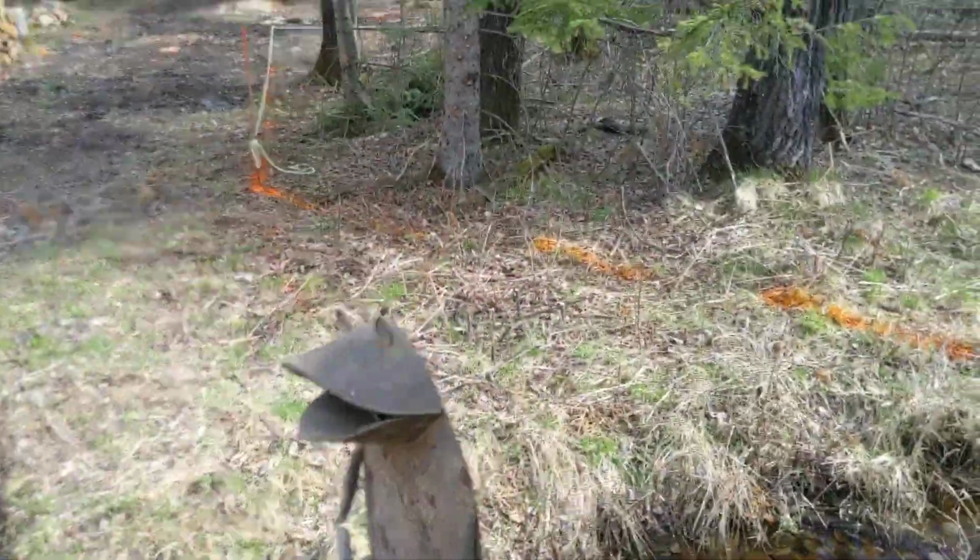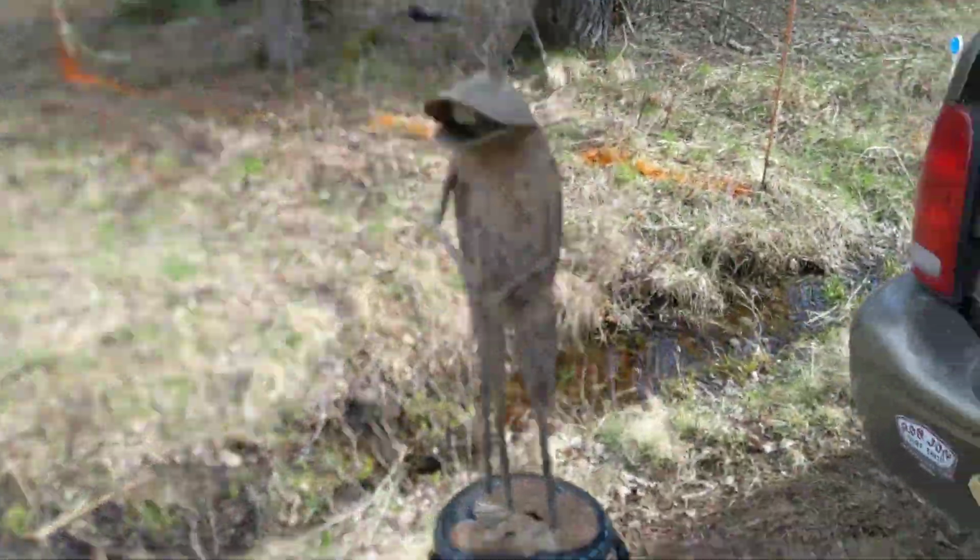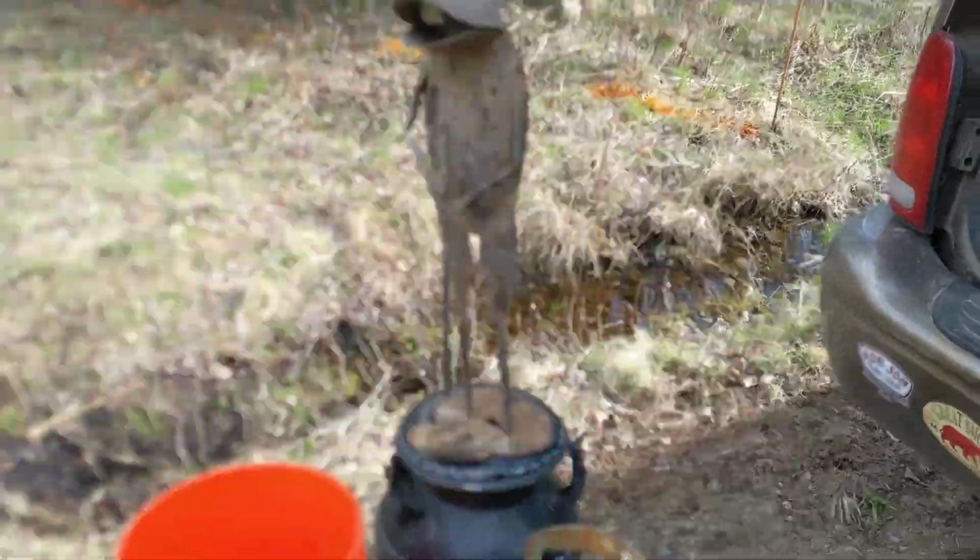Okay, back out on Dover Road, getting ready to leave. Here's a new frog guy. He's gonna go in the back. Carry him back now with me.